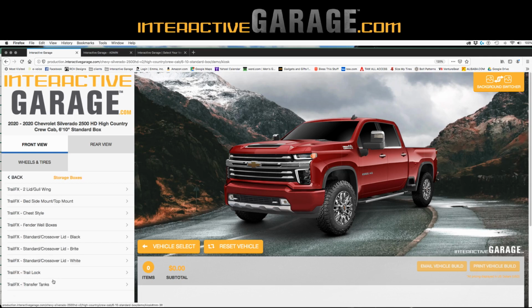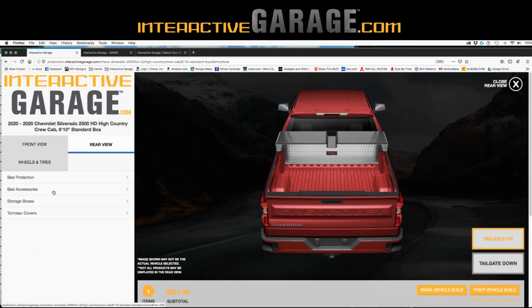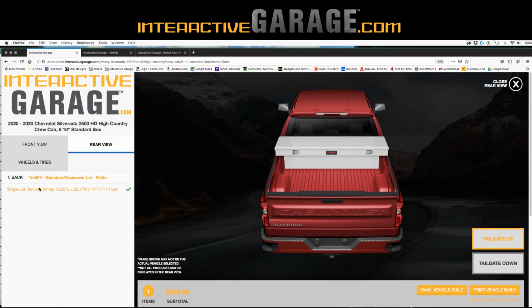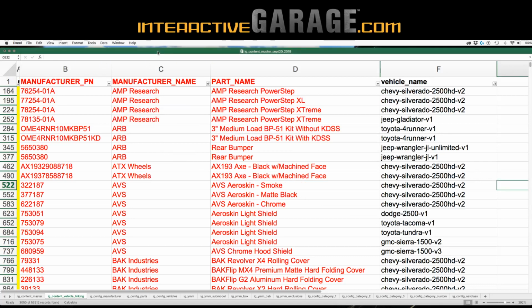One that we also go over in a second, but Trail FX, tons of new toolboxes for them. Not only on this vehicle, but as well as on all the other trucks that have a rear view. I believe the number is about 50 SKUs per vehicle that you can see in the bed of the truck and the rear, and then it does transfer over to the front view, so that's pretty cool. All right, so I'm gonna jump right over to new products.